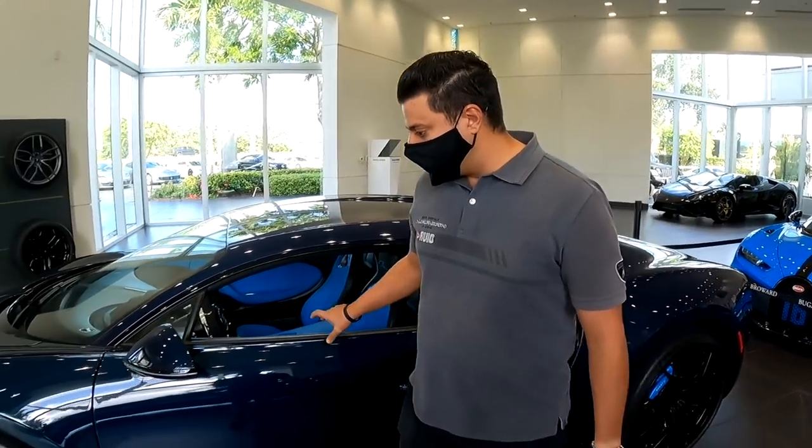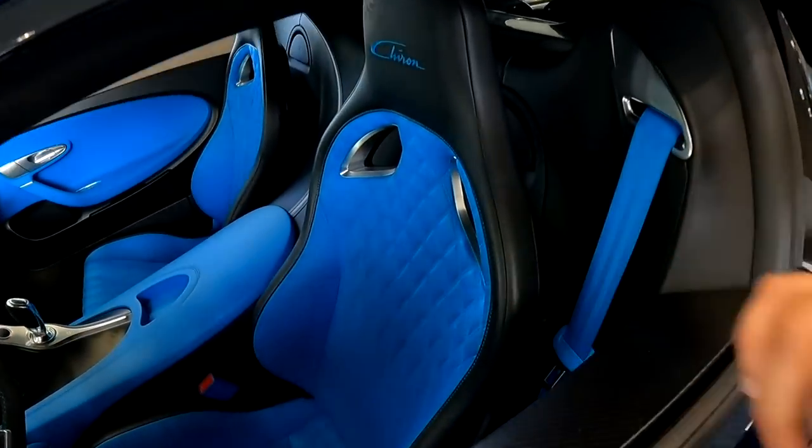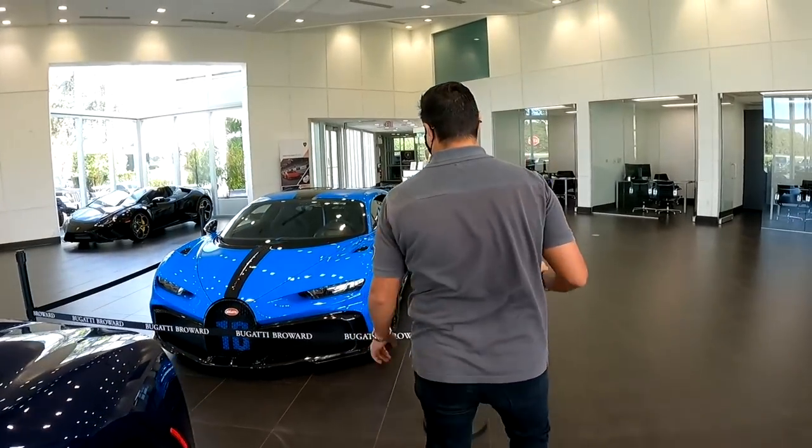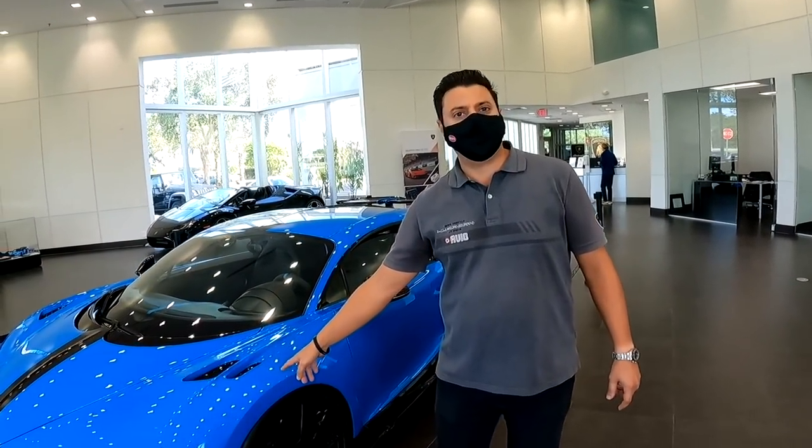And this is actually racing blue. I know we called that one French racing blue, but this is actually French racing blue. Okay. Guess what the name of this color is? Tell me. This is Blue Agile. Okay. You know why it's agile? Why? It's the most agile Chiron ever built. I like that.